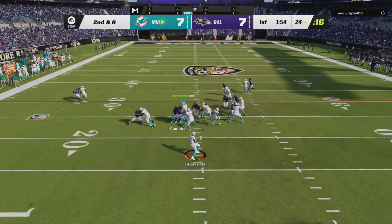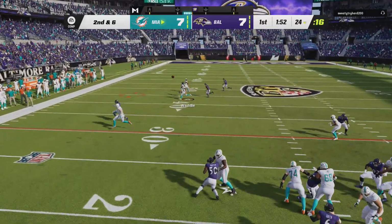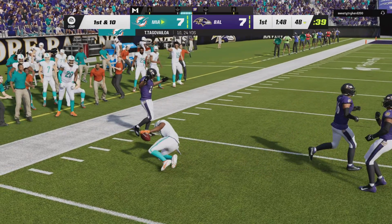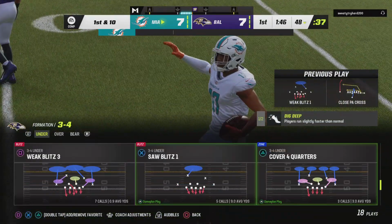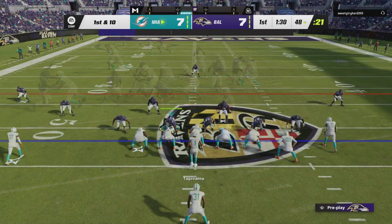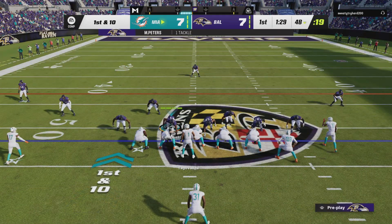They fake the handoff. Now Tua. Open man downfield is Waddle. He's got it. And they work this well upfield across the 45. That one covers 24 yards. It's a first down.